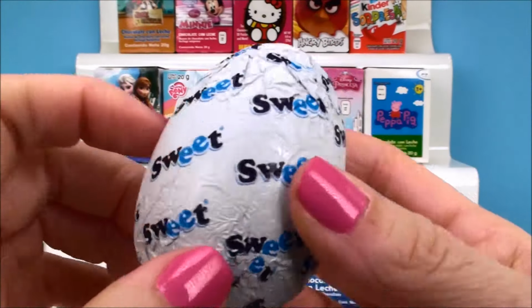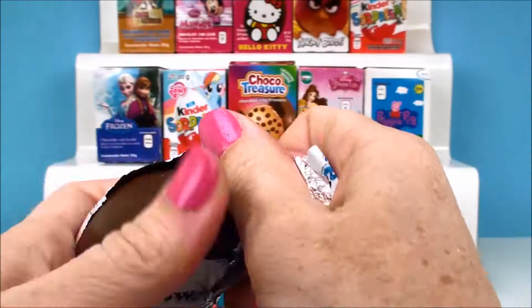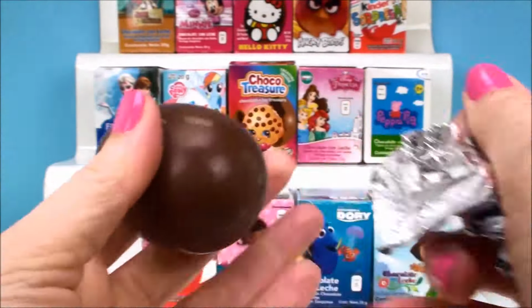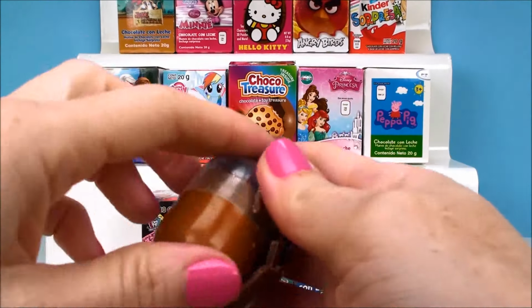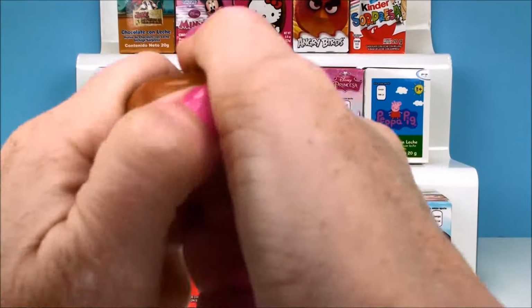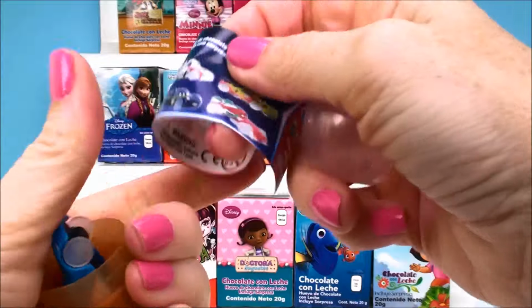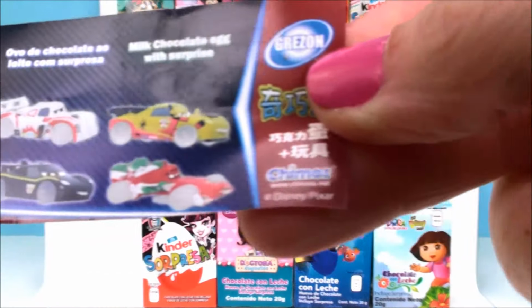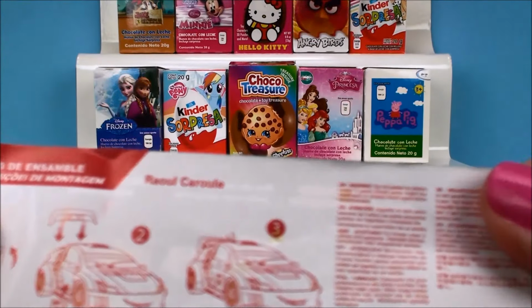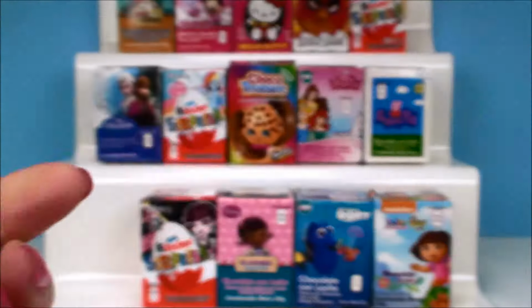Oh, that's a cool wrapper. It says sweet. Delicious chocolate, of course. And inside is our collector's guide, our little flyer. Oh, and it looks like we got Raul Carul. And it gives you little directions on how to put it together.